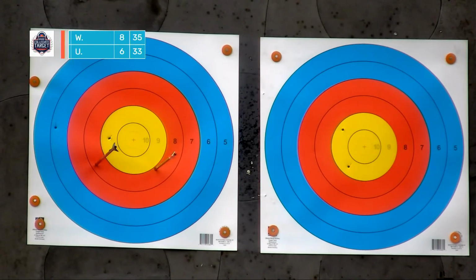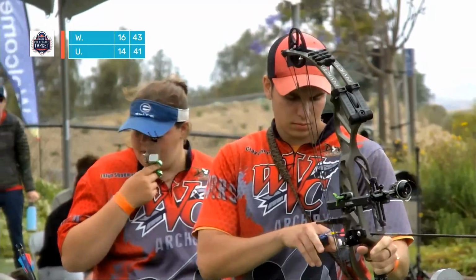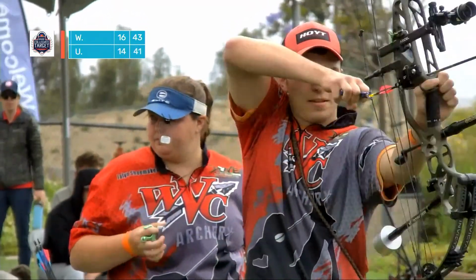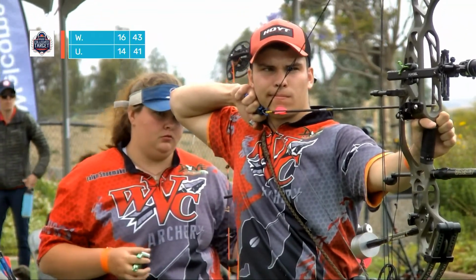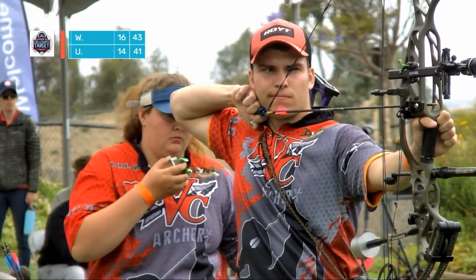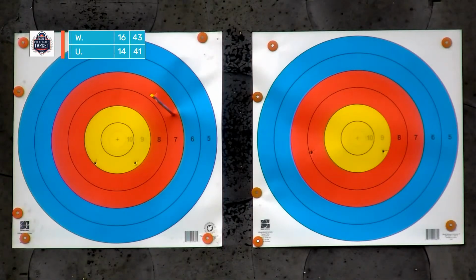Oh, wait. So Wabash will step up for their shoots. You hear the wind in the background. Not perfect conditions here. Definitely makes it tough. As you can see, there's a little bit of a right 7.